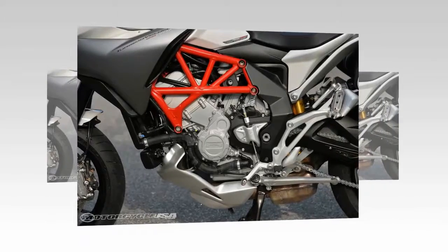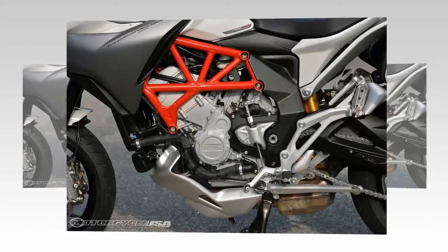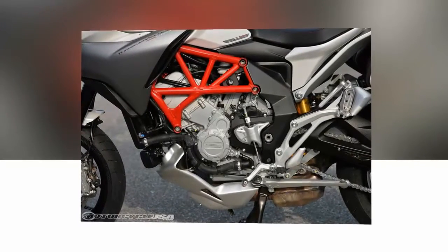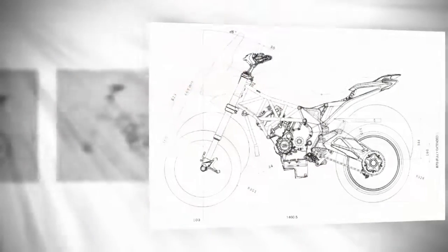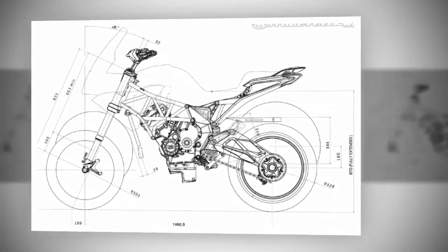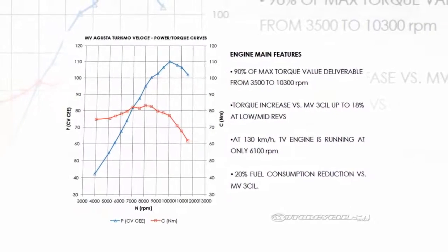In the olden days a power plant like this would have been a real screamer, fit only for the racetrack, but with the aid of MV's MVICS motor and vehicle integrated control system, 90% of the torque is available between 3,500 and 10,500 RPM. This hardly makes the triple an electric scooter, but it is practical for a real-world tourer. The maximum torque of 61.2 pound-feet arrives at 8,000 RPM and the peak power of 110 horsepower comes 2,000 revs later. As an aside, this is 15% more torque than the TV's Brutale and Rivale stablemates.